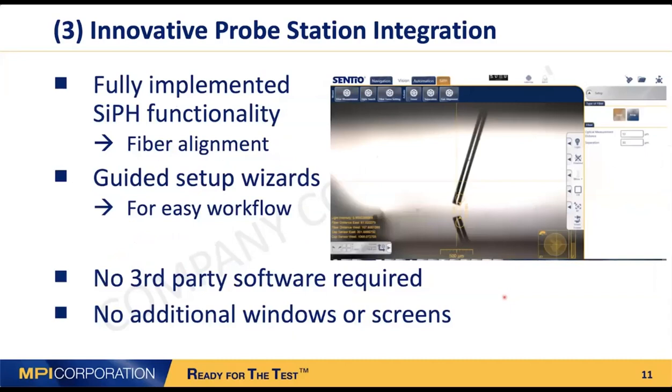Besides the standard functionality, we have some special requirements for the fiber alignment. For this fiber alignment, we are providing wizards within our software, which makes it very easy and intuitive for a user to go through the setup before he can start to take measurements. The important thing here is that we don't require an additional third-party software, which takes over an additional screen. Everything is nicely integrated just in one software environment.